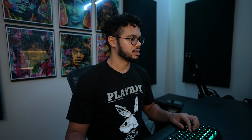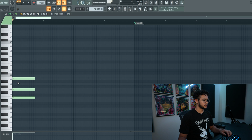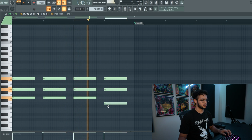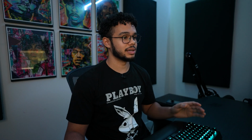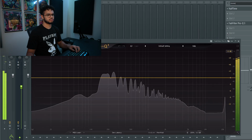To get started, I'm going to lay down some chords using this flute, and I'm going to make it kind of repetitive. Alright, so that sounds pretty good, but I'm going to throw some halftime on it real quick just to make it sound kind of darker. Alright, so that sounds perfect.